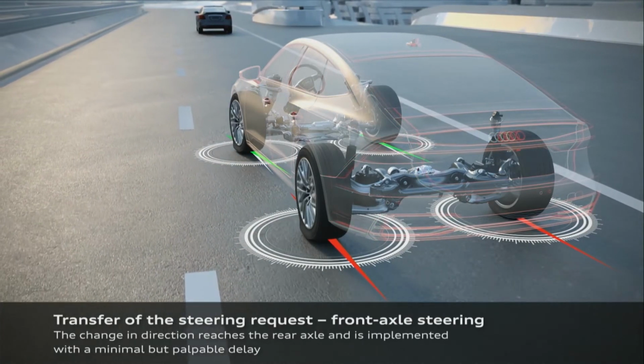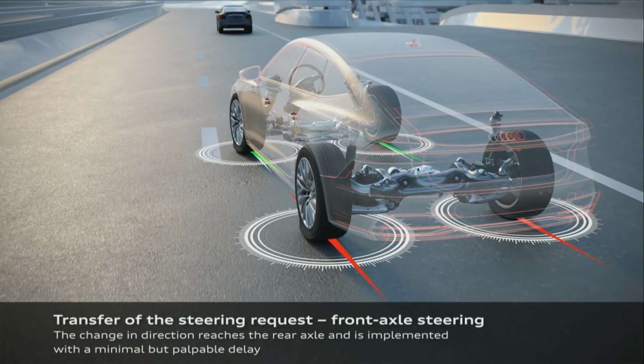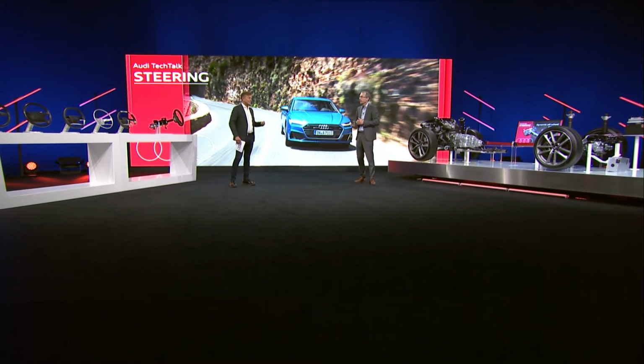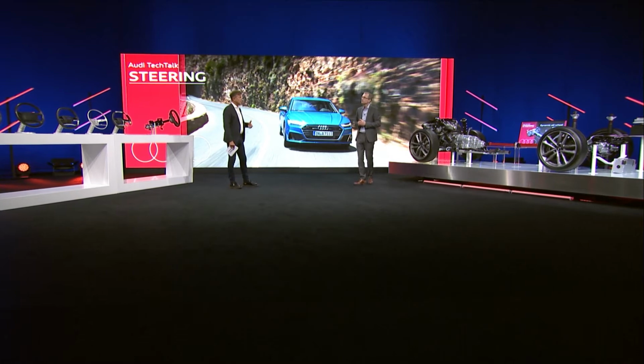This is something that you try to keep as short as possible. And you will notice this as a driver. You will notice this time lag in every situation, even if we only notice it, so to say, subconsciously.